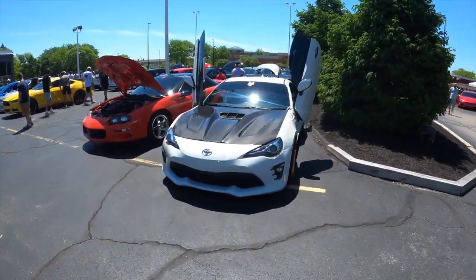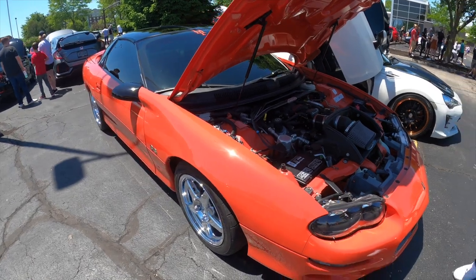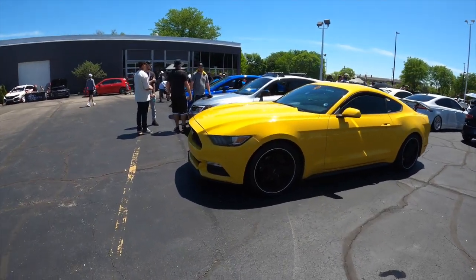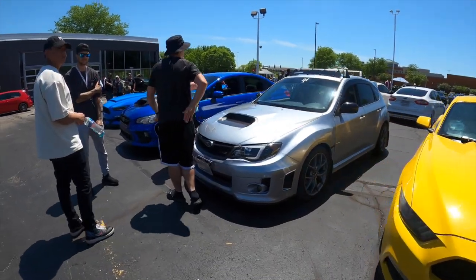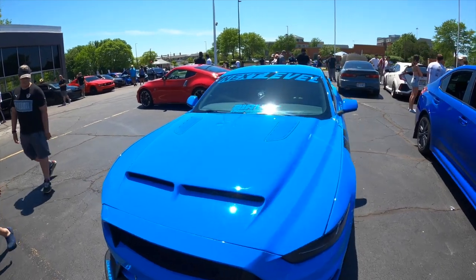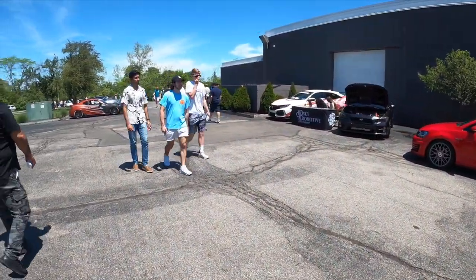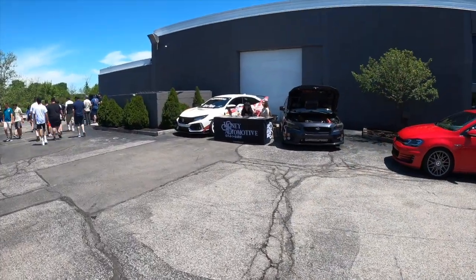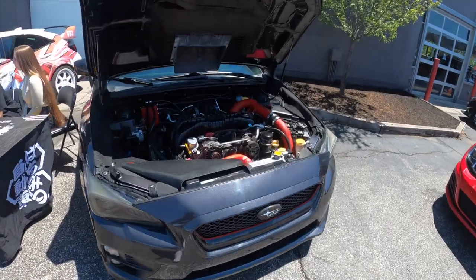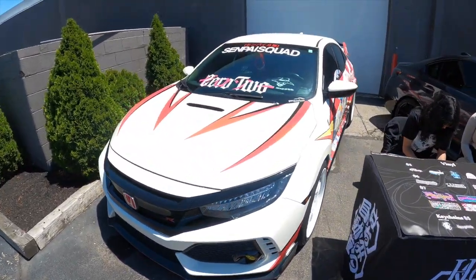I'm about to go holler at my mans over here. Little buddy. Yeah, I like this color right here. It's orange. I know you seen that orange Lamb cuz them got that motherfucker flipping. Terry, we're gonna send you over there to that Honey Automotive. Get you together.